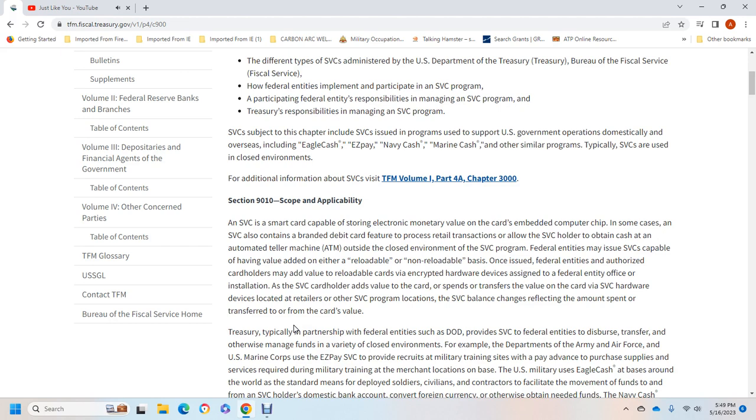Federal entities may issue a stored value card capable of having value added on either a reloadable or non-reloadable basis. Once issued, federal entity authorized cardholders may add value to reloadable cards with encrypted hardware devices assigned by the federal entity office for the installation. Cardholders add value to the card, and spending transfers the value off the card at the stored value card hardware device located with the retailer at the program location. Stored value card balances change, reflecting the amount spent and transferred down from the card's value.